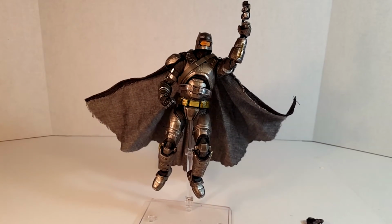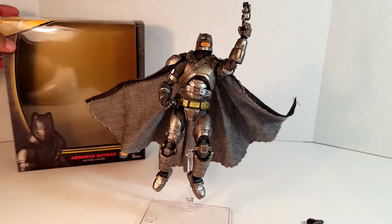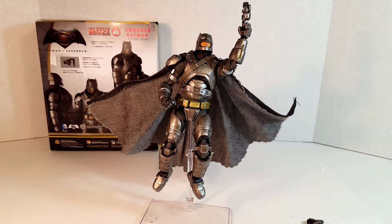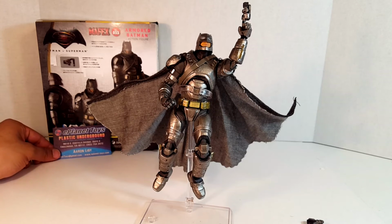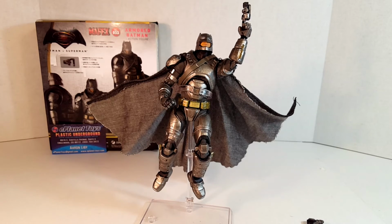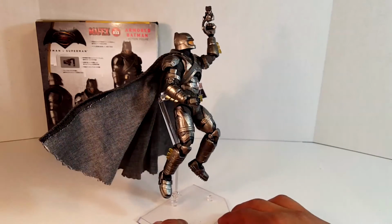Armored Batman, fully posed, Mafex. I love this figure. Let's go ahead and show you the packaging one more time. This was $54.99 at ePlanet Toys Plastic Underground. It does have accessories. This is just how I posed it.